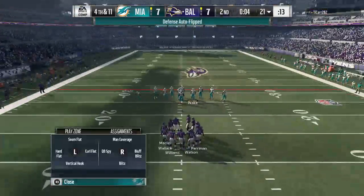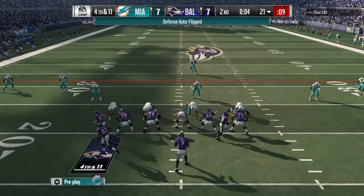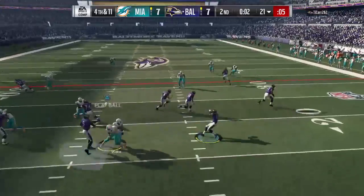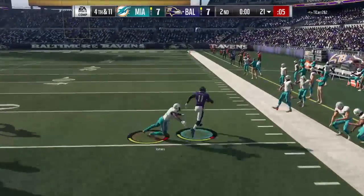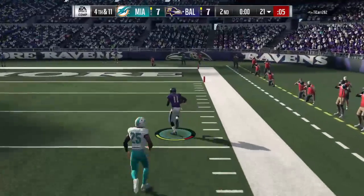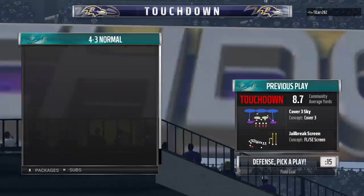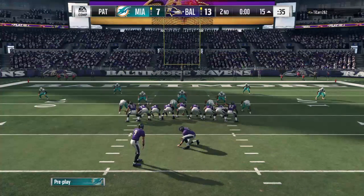And likely time for one final play here in the half, so they will go for it on fourth down. Barring a flag, final play here for Flacco and company. And he's in for the touchdown on the final play of the first half. The prayer is answered. How did they get that done?